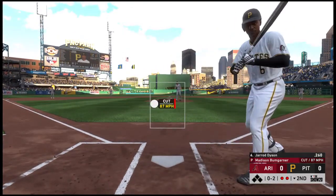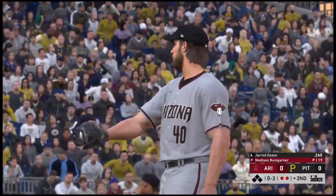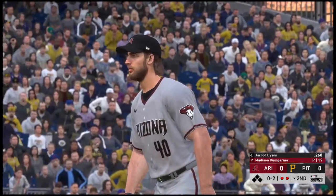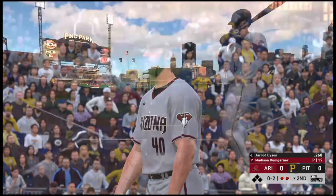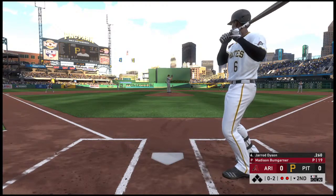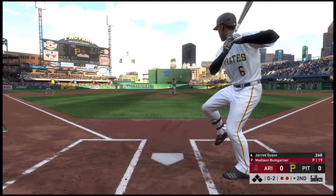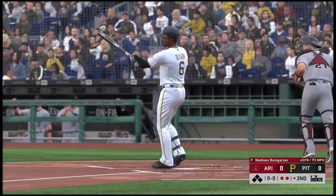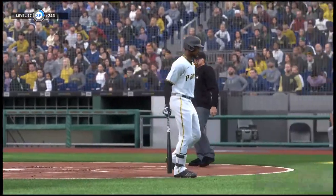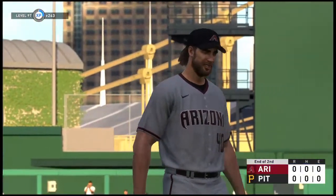And they go away here. It's a called strike. 0-2. Still looking for our first hit in the ball game. Now a fastball swung on and missed, and that is out number 3. 1-2-3 go the Pirates. We'll move to the third with no score.